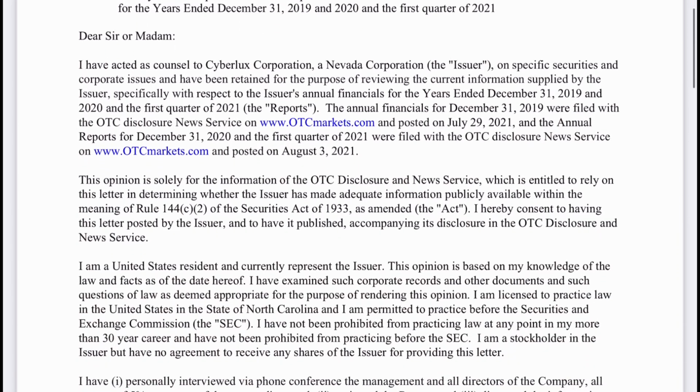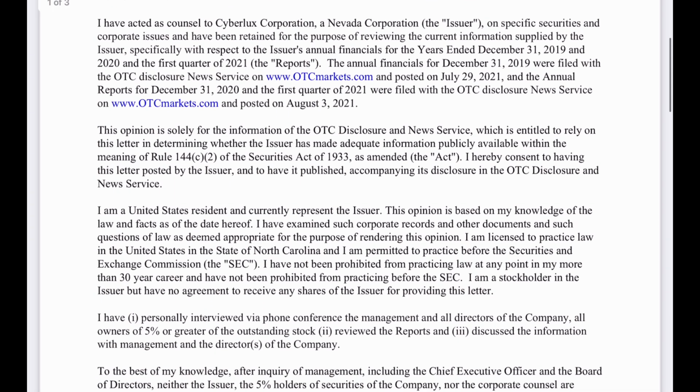but I'll just read the first brief paragraph. "I've acted as counsel to Cyberlux Corporation, a Nevada corporation, on the specific securities and corporate issues, and have been retained for the purpose of reviewing the current information supplied by the issuer.